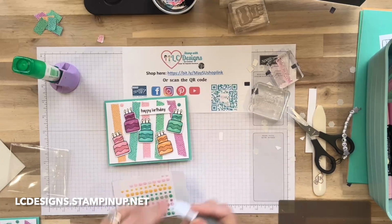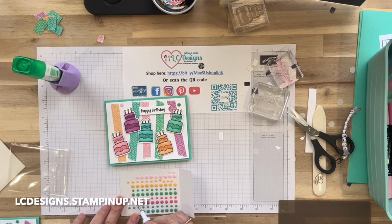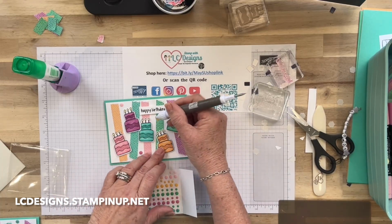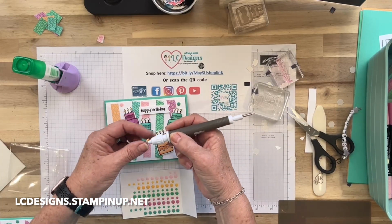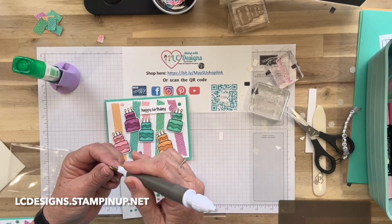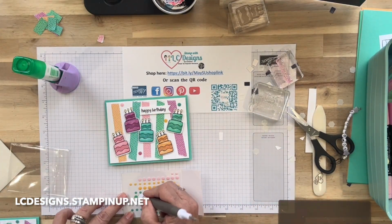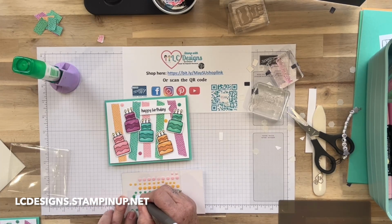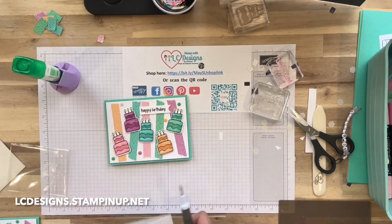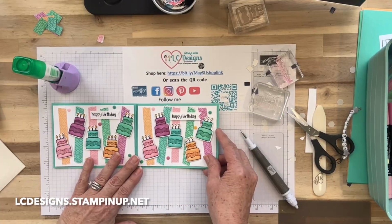Actually, I think this is gonna have to go over here. And put one here. The peach, we can go. My take your pick is going the opposite direction today. There, and then what color haven't I used? The Shy Shamrock. And I'm gonna put this one over here. So you can put them wherever. Here's this one, and here's this one.